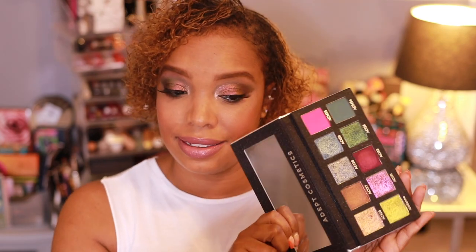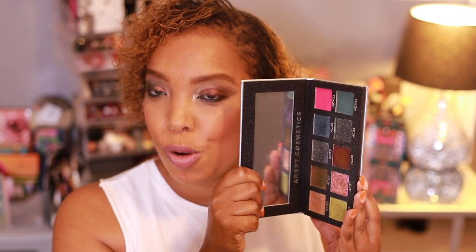I mean, this palette is literally like grungy, multi-chrome, shimmer goodness.